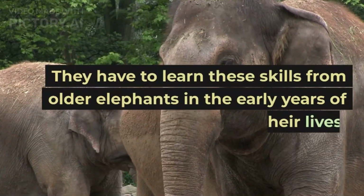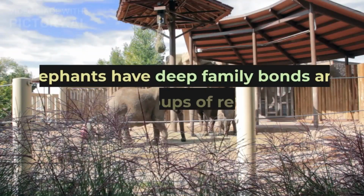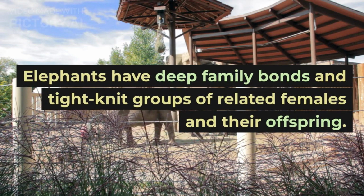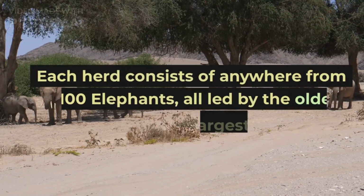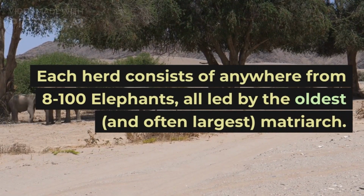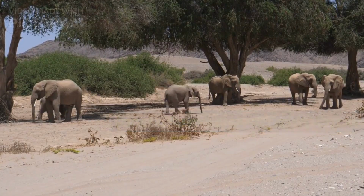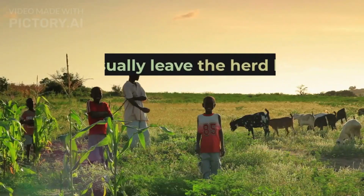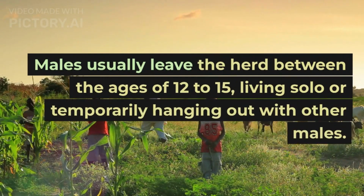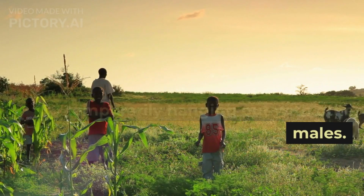They have to learn these skills from older elephants in the early years of their lives. Elephants have deep family bonds and tight-knit groups of related females and their offspring. Each herd consists of anywhere from 8 to 100 elephants, all led by the oldest, and often largest, matriarch. When a calf is born, it's raised by the whole herd. Males usually leave the herd between the ages of 12 to 15, living solo or temporarily hanging out with other males.